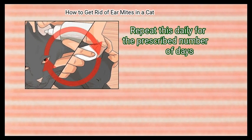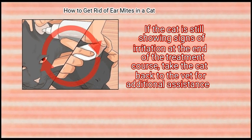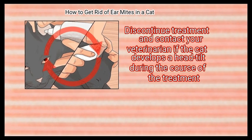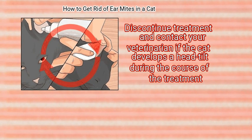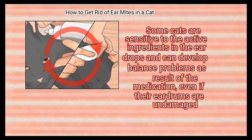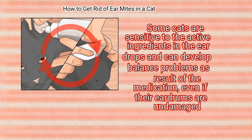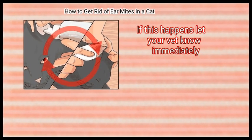Finally, repeat as directed. Repeat this daily for the prescribed number of days. If the cat is still showing signs of irritation at the end of the treatment course, take the cat back to the vet for additional assistance. Discontinue treatment and contact your veterinarian if the cat develops a head tilt during the course of the treatment. Some cats are sensitive to the active ingredients in the ear drops and can develop balance problems as a result of the medication, even if their eardrums are undamaged. If this happens, let your vet know immediately.